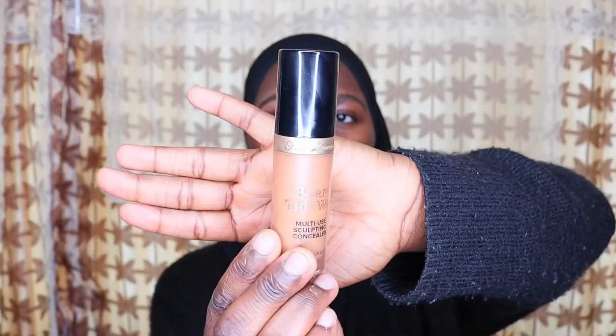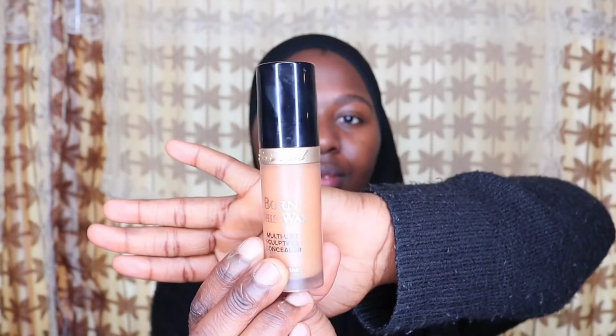To make my eyebrow look perfect, I'm going to be using the Born This Way concealer just to go around my eyebrow and shape it exactly how I would like it to be. I like using this type of brush for my eyebrow because it just gives you more control. It helps you to line the concealer really nice and neat underneath your eyebrow. So I would highly recommend using this type of brush.